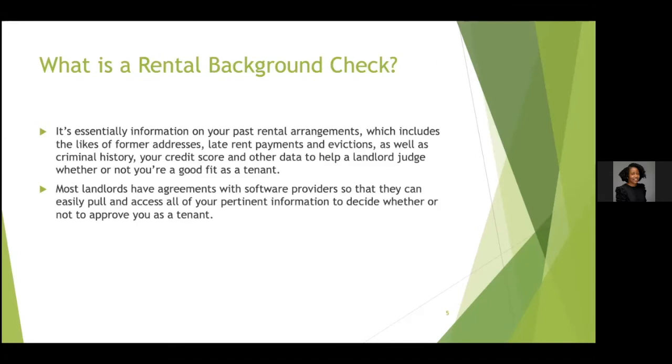Then there is the issue of what is a background check, specifically a rental background check. So most landlords have agreements with software providers so that they can easily pull and access all of your pertinent information to decide whether or not to approve you as a tenant. These programs allow landlords to quickly and easily pull reports with permissible use, of course, which thereby allows a fast analysis and a quick decision on whether or not you have a future in their apartment complex.